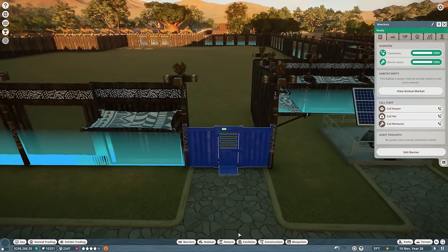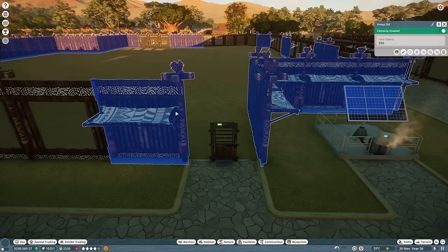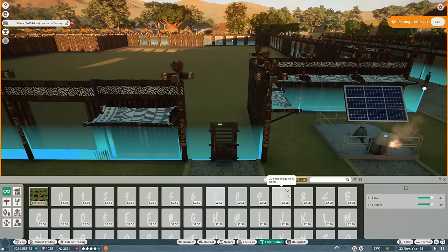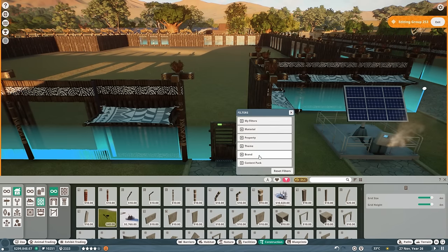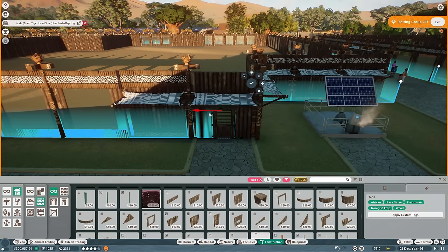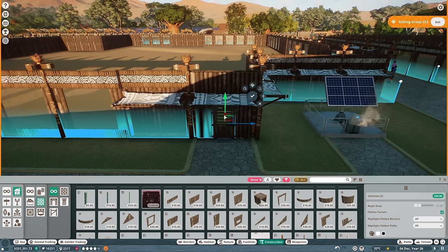Now, I do want to slightly change this because I don't want this barrier to be this. I want this to be null the whole way around. And all we have to do is just expand our building here slightly by using, I think it's the wooden log pieces. There we go. And then just moving a few pieces of decoration over to tie it in a bit better. And I think we are good.